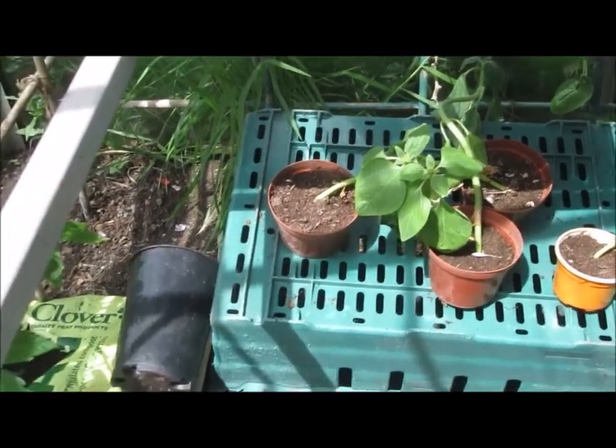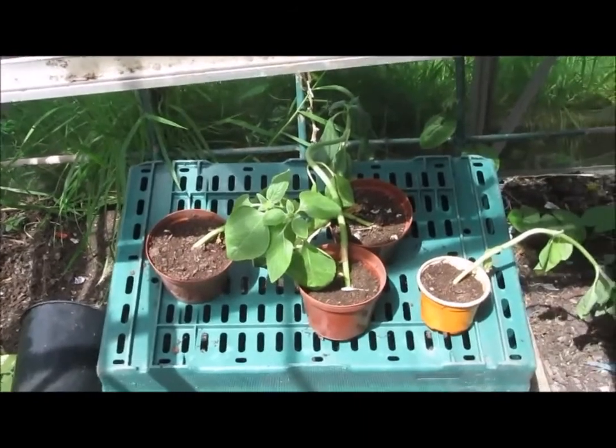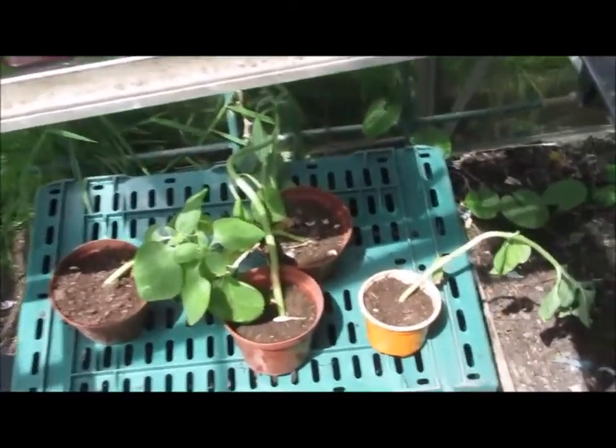I think I'm going to give them a soaking and stand them outside now, although they are good slug bait, so if I put them outside that means it's going to attract slugs. I don't know what to do with them, but there we go. That's it as it is at the moment in the greenhouse.